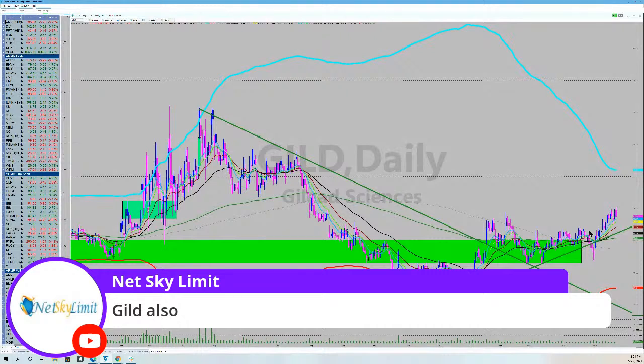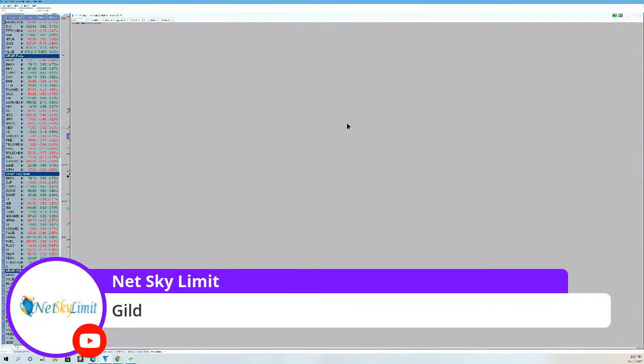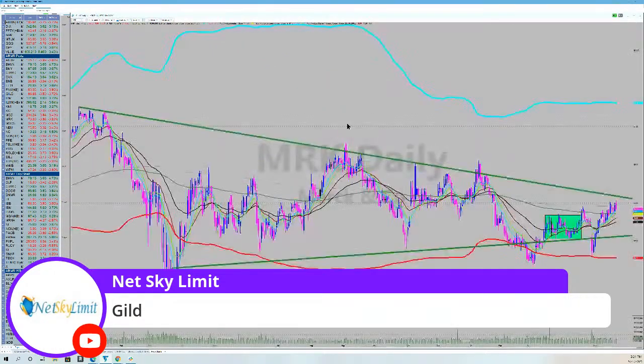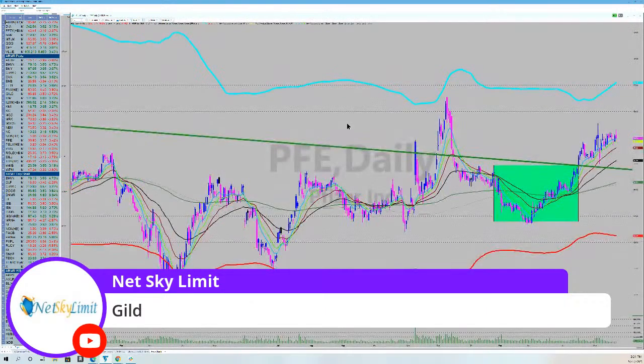Yep. We're still on Gilead. Looks good to me. I like it. I'm sticking with Gilead, and our favorite name is Gilead. Bristol Myers is breaking out of a pattern there. I even like Merck. Everyone hates Merck right now. It's my favorite time to buy the stock. Pfizer is starting to look good. I mean, Pfizer looks great.